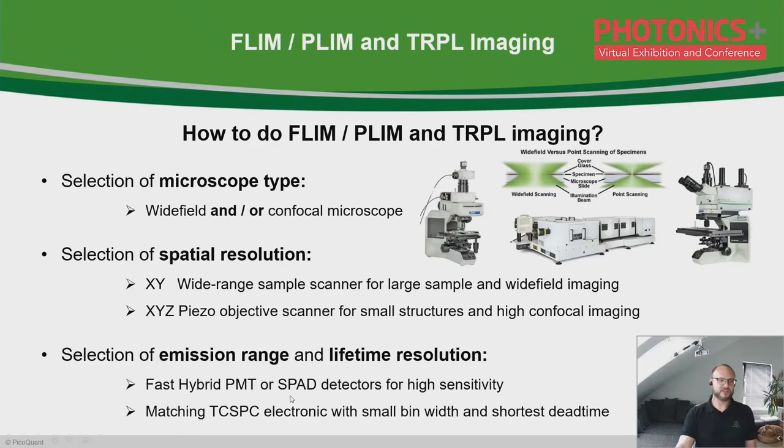And of course, for TCSPC, the electronics for counting the photons are really important. Here, a good time resolution in combination with a short dead time is really necessary, because you want to do an image scan. Therefore, you have to do it fast, and you want to collect as many photons as possible. Therefore, the dead time of this counting electronics should be short, so that you can do a fast scan.